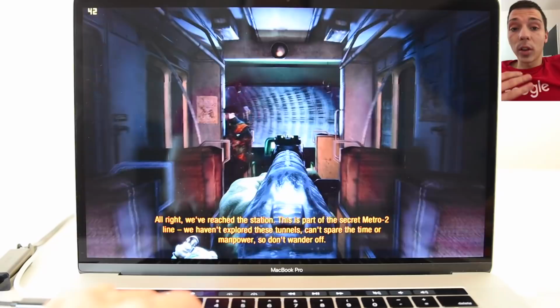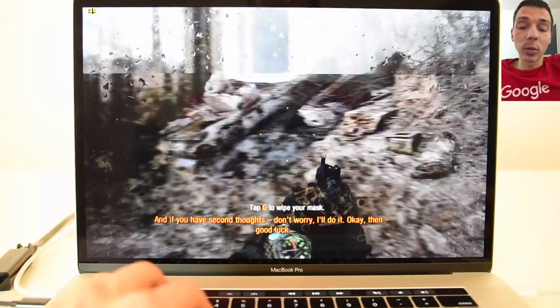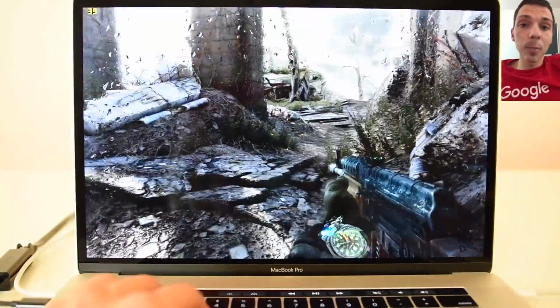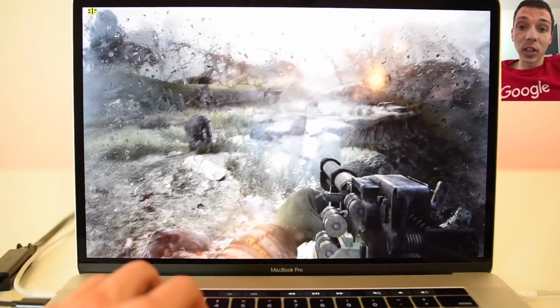Sometimes I might drop to 30 FPS, but I really like keeping that detail high, so I am going to keep it higher. If you want, you can reduce the graphics quality to medium to high. The game will still look excellent, and you'll have 60 FPS at 1080p.